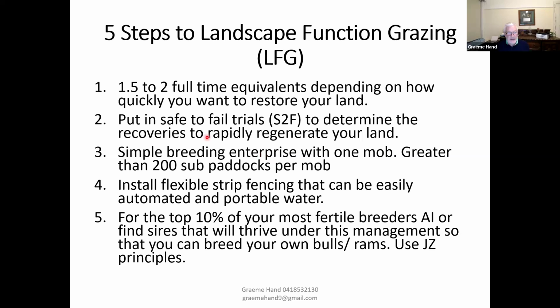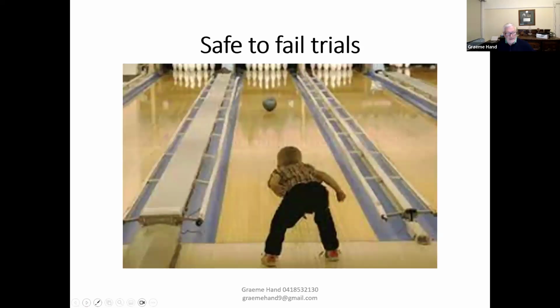Safe to fail trials are still going really well, and I've been stirring up people in Spain and France on safe to fail trials and telling them they can either find out how their land reacts in 2 to 3 years, or they can spend the next 10 to 15 working it out. Your choice. So I'm starting to get very clear about what we need to do. Simple breeding, all those sort of things, and then breed cattle that fit. Like bumper bowling, you don't want to end up in the gutters, the safe to fail trials.